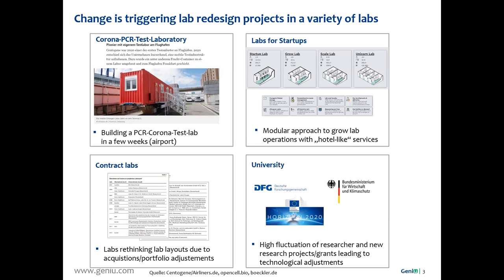Then there are other developments, like laboratories for startups. Startups typically have the challenge of how they can grow, and growing also means growing your lab space. So there are providers of lab space for startups, which offer this in a modular way, and actually also with a hotel-like service, so that you basically book everything you need, from waste removal to laundry services for your lab coats, which offers quite some opportunities.